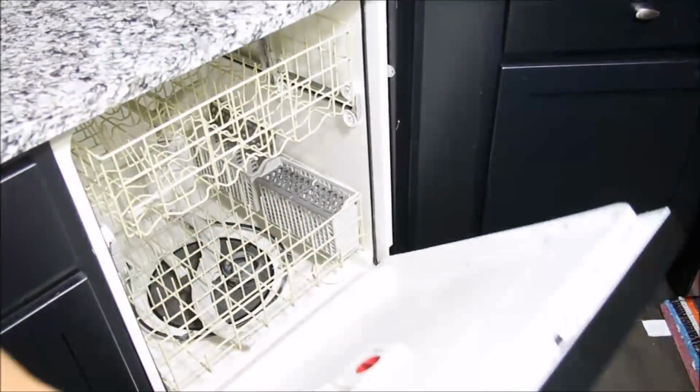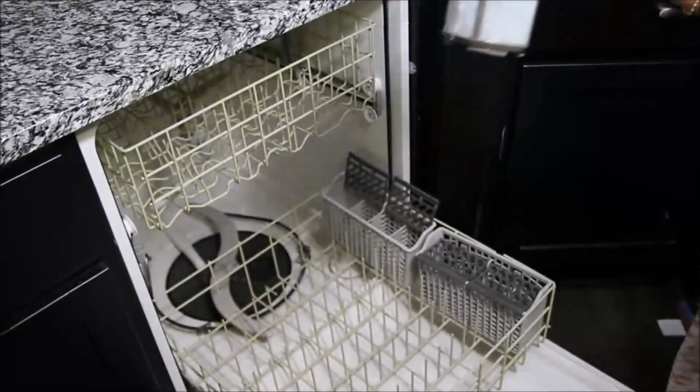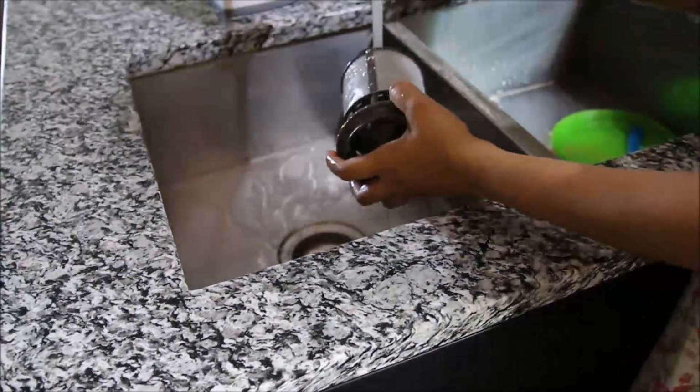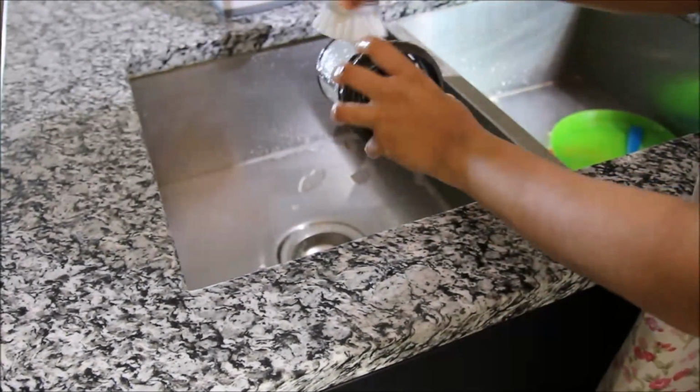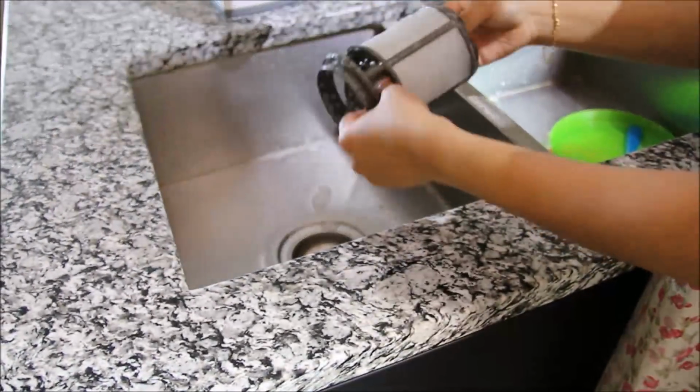And the next thing is the dishwasher. Dishwasher needs to be cleaned very often, at least every 15 days. Dishwasher has this filter in the bottom that catches all the dirt and food particles. Take the filter off and clean it with a brush and soap. Using a brush, scrub off all the food particles that got stuck and then let it dry in the sun.